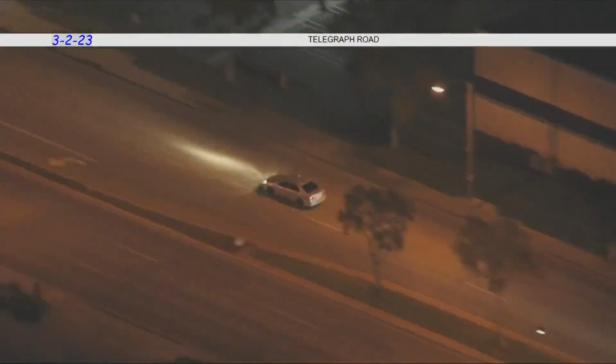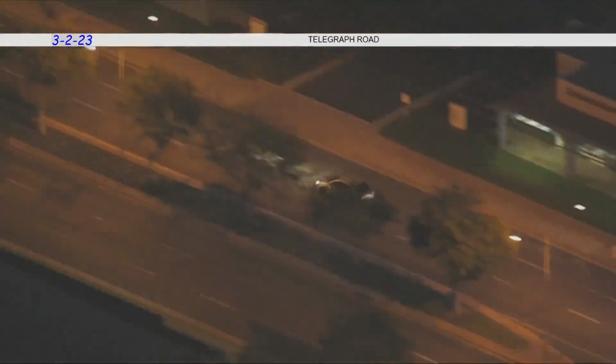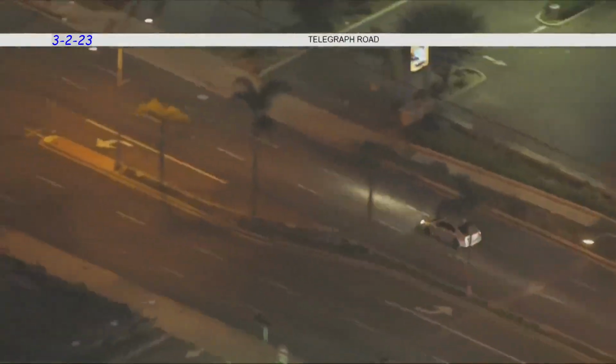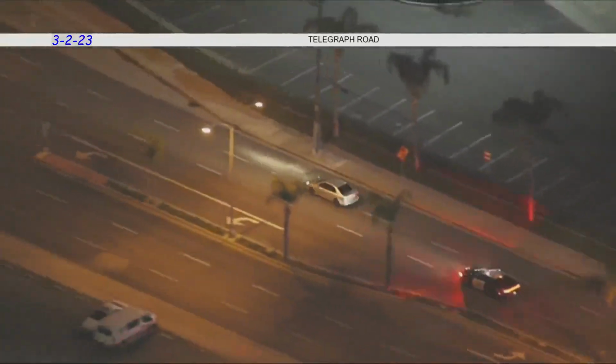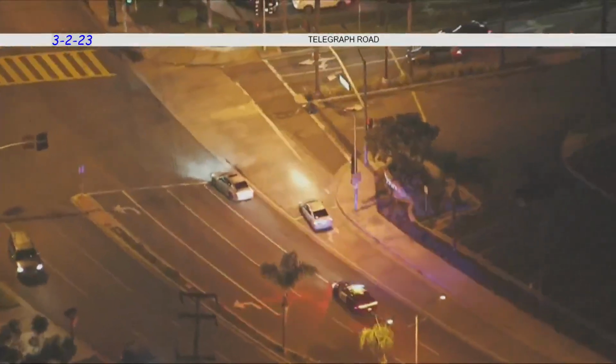We would try to zoom in and show you the driver, but those tinted windows at nighttime, it's going to make it a little harder to see that. We're averaging about now 75 miles an hour on Telegraph. A little bit of brakes, but right through that red light at 75 miles an hour. CHP car getting a little closer there now. We're going to hit some brakes, maybe take a right here.